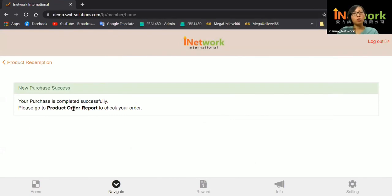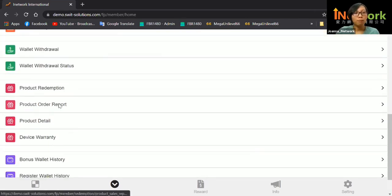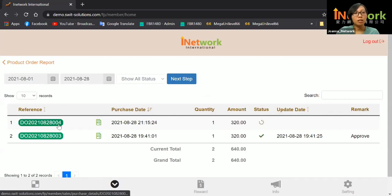Once I'm done, here it says my purchase is successful. I can always go to my product order report to check and track my order. In order to do so, I go to product order report and click here. You can see today I did the redemption just now at 9:15, and the quantity is one unit with the amount of 320 points. You can see the status here is pending because it's in progress.